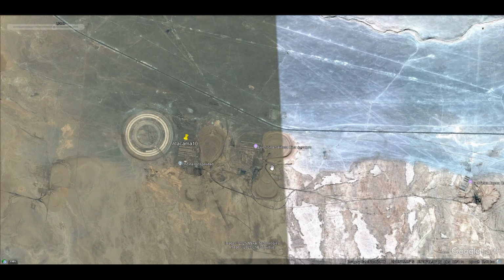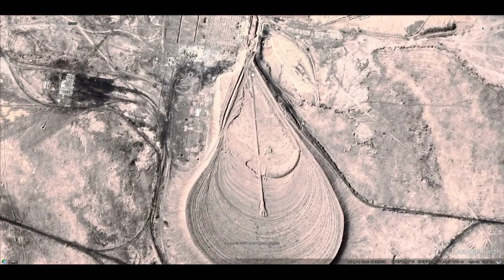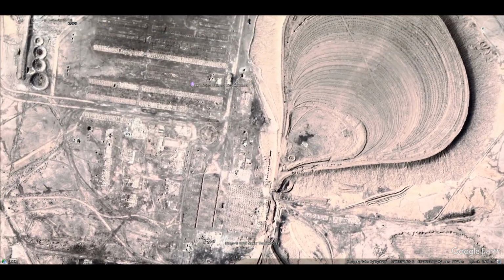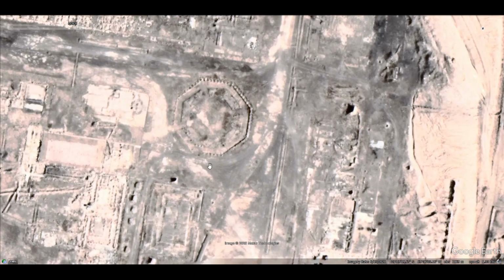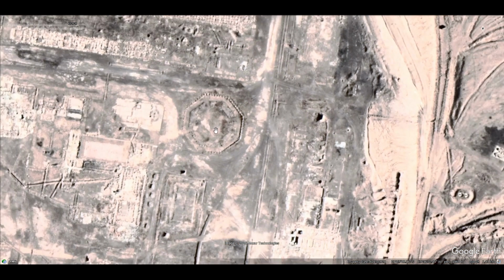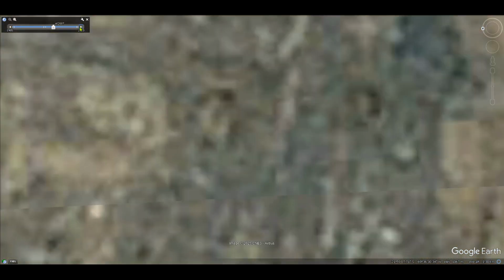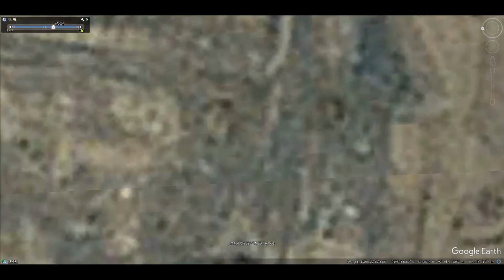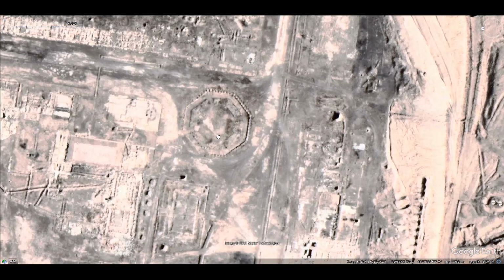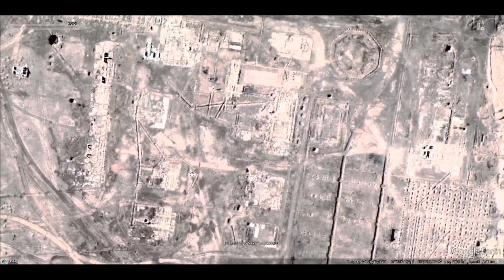This area is very interesting. I'll bring the image back to the current date. You can see that there is a lot of work being done here to remove the rock. And here we see another octagon, which is probably in worse shape. I'll try to go back on the timeline. Now I'm not sure if Google Earth has obscured this place or if there's a bug in my computer. It just didn't show up. Look at how much debris there is here. More and more objects in the rock, some places are blackened.